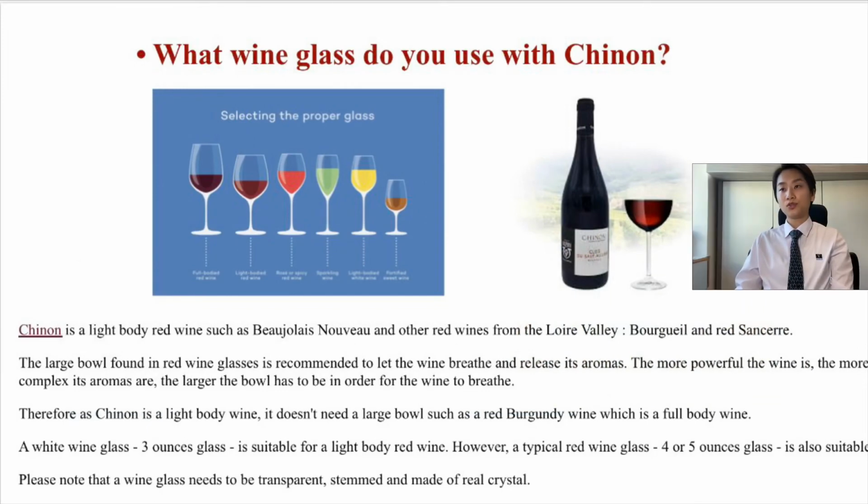What wine glass do you use with Chinon? Chinon is a light body red wine such as Beaujolais Nouveau and other red wines from the Loire Valley. The largest bowl found in a red wine glass is recommended to let the wine breathe and release its aroma. The more powerful the wine is, the more complex the aroma. The larger the bowl has to be in order for the wine to breathe. Therefore, as Chinon is a light body wine, it doesn't need a large bowl such as red Burgundy wine, which is full body wine.